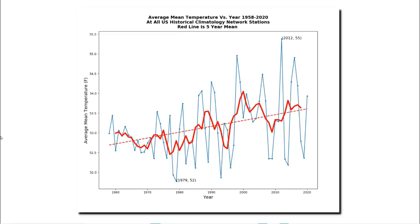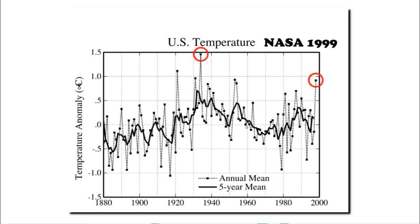He predicted 4 to 6 degrees warming in the United States from 1958 to 2020, but there's actually only been about 1 degree. And why did he start his forecast in 1958? His own temperature graph showed that the 1930s were much hotter. He was being very deceptive by cherry-picking 1958 as his start point.